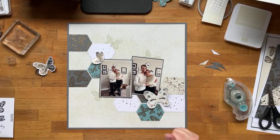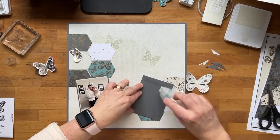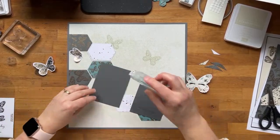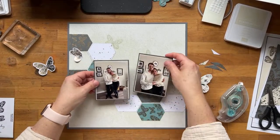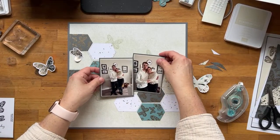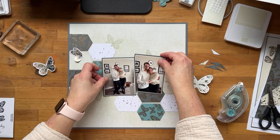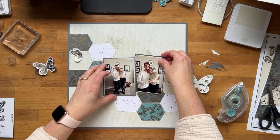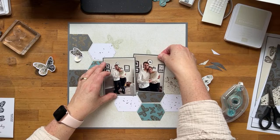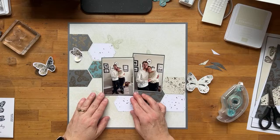Okay. The other thing I want to do is I want to include my title. I think we can safely put these down. And what I did for my title was I have this little dish that I keep all of my leftover mini alphabet pieces. So if you're familiar with our mini alphabet die, it cuts out all the letters at once. I mean, you can do individual letters, but I have a little dish that I keep.